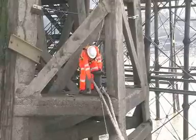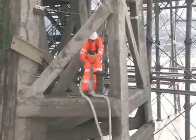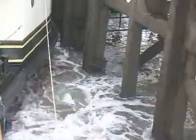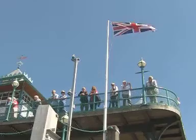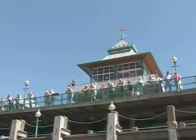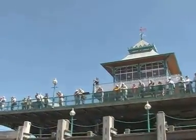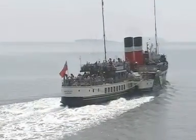Then it's just a question of releasing the ropes and out into the Bristol Channel. Our journey has begun. It's au revoir for now to the pier and the onlookers. The weather conditions are excellent, an ideal day for a cruise.